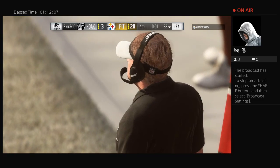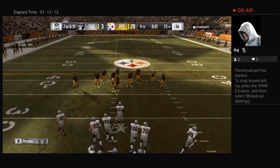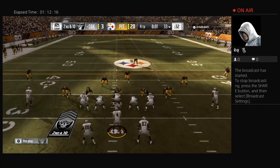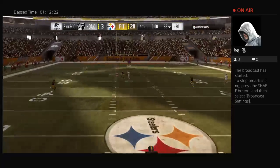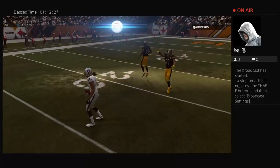Meanwhile, they take a shot to start the drive, but this is going to wind up incomplete. Now Carr, after the incomplete pass, brings him up 2nd and 10. One final try now for Carr. Now a desperation throw deep downfield. It's caught inside the 25.